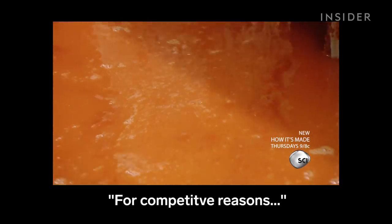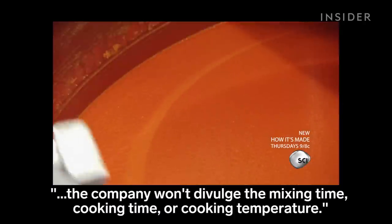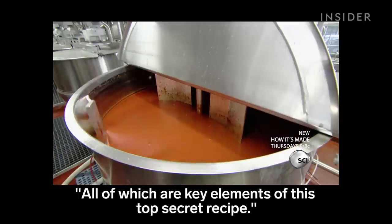For competitive reasons, the company won't divulge the mixing time, cooking time, or cooking temperature, all of which are key elements of this top secret recipe.